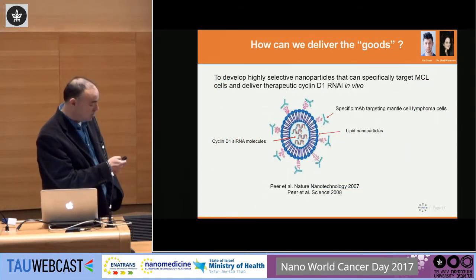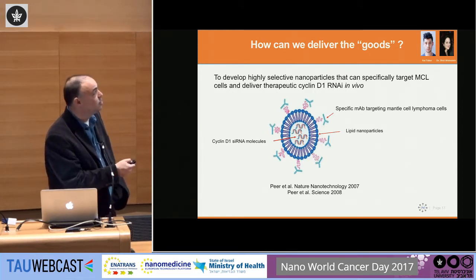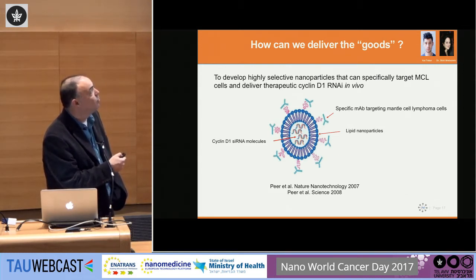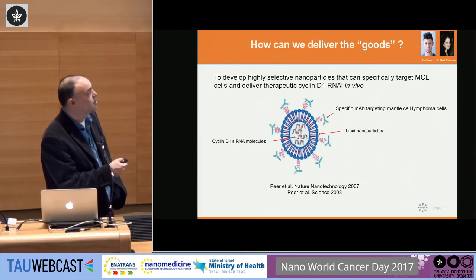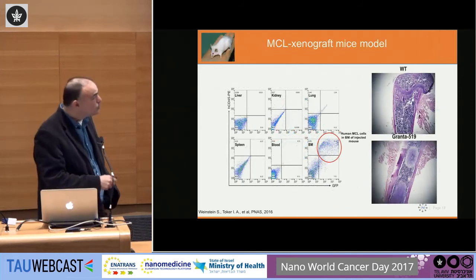So these are basically the work of two talented graduate students, Dr. Shiri Weinstein, who is also almost a physician, did a PhD, and Itai Toker, who is a PhD student. Their aim was to develop this highly selective particle that can target mantle cell lymphoma cells and deliver therapeutic siRNA against cyclin D1. They built it on a strategy that we published a few years ago, but they improved it.